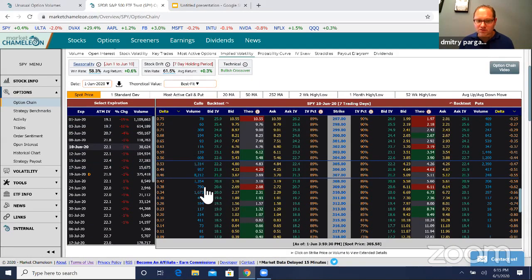You also get the volume and the implied volatilities, and then you could compare it and test out your own theories, your own analysis of any type of ideas.